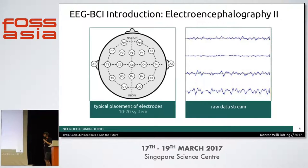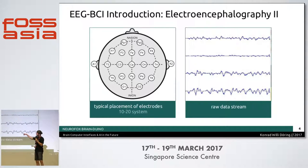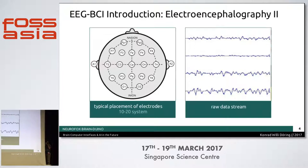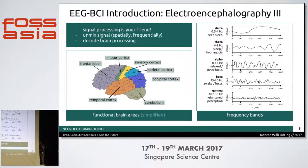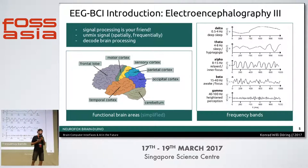So how does it actually work? We measure from different locations, and then we see those oscillations. Those are actually the brain waves, and you can analyze them through frequencies and by looking at the amplitude. Depending on where we put the electrodes, for instance in the frontal lobe, we can look for decision-making processes, or we look in the parietal lobe on the top, where you have motor planning, and in the back of the head, you can infer visual processing.